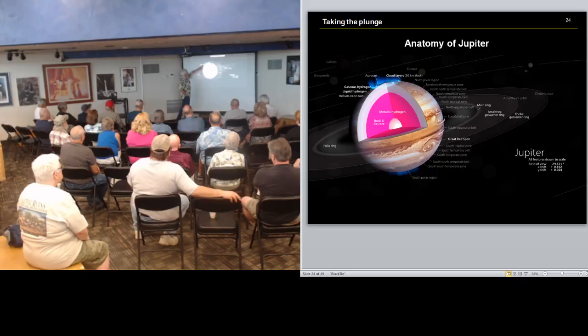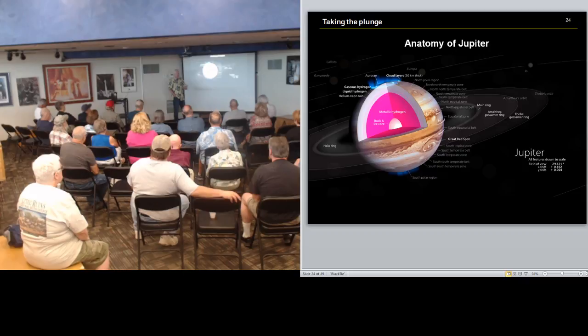Gaseous hydrogen gradually becomes liquid hydrogen, with helium and neon rain, and then probably metallic hydrogen. When we say metallic, it's really referring to how dense it is and how well it would conduct electricity. And then it probably has a rocky core, but we can't really be sure, because we would not be able to put instruments down there, and that's part of what the Juno mission is doing. It's largely exploring the atmosphere now, but it will help us understand the core simply by how Juno's orbit around Jupiter is altered by the gravitational field.